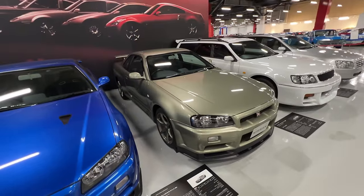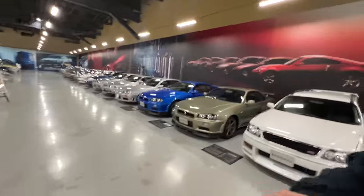This is an M-Spec NUR, the end of the R34 production, August 2002. Basically they had a bunch of N1 engines left over and decided to do a limited run of 1,000 units. It was 750 V-Spec 2 NURs and 250 M-Spec NURs, if my memory serves me correct.